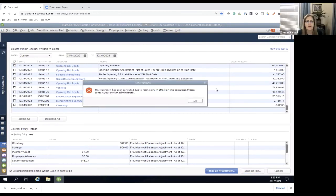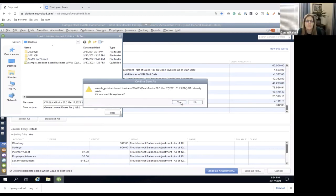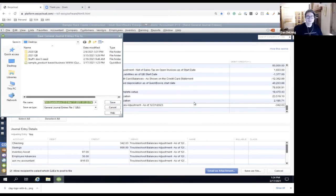How many of these? Okay, well, we have restrictions there, but yes. There it is, saving it anyway. There we go, so I can save that. It goes on my desktop. Oh, it's trying to replace my file. There's a file that already exists in that area. Somebody's already played. Just say no there, and change your file name to test journal or something.